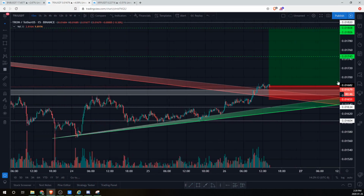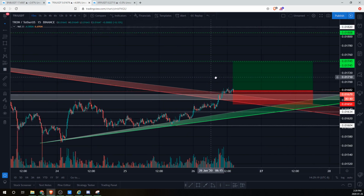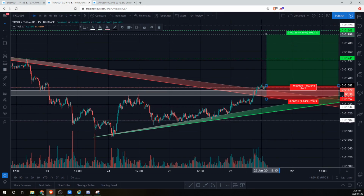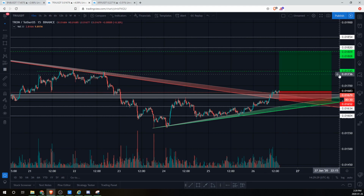And then just looking at the potential first level of take profit, looking at risk reward, we're looking at around 2 risk reward, which is the minimum that I like to have, that I always say. And then our second level of TP is going to be around 4. So on average, let's just say it's around 3 if we're doing 2 and 4.